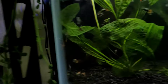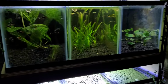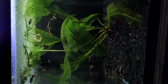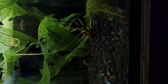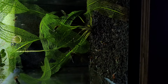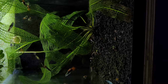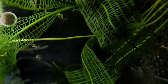Moving on to the 10 gallon rack. 6 10 gallons, first 10 gallon, Madagascar plant with a bunch of guppies. I love this plant, one of my favorite plants. Just a bunch of mutt guppies. Nothing fancy in here. Or, I guess you could say they're fancy. Mutt guppies, aka fancy guppies.